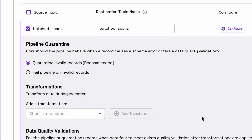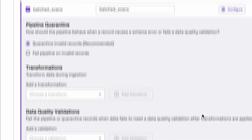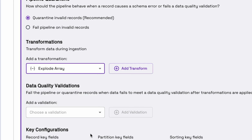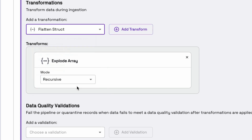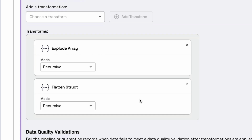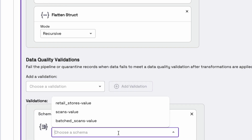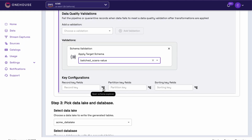Pipeline quarantine ensures that records that don't fit a schema or that fail a data quality validation are never lost. This setting determines whether bad records are written to a quarantine table or if the pipeline should error out. We can apply transformations, including filtering, flattening, and data masking for security. Multiple transformations create a sequence. We can selectively parse JSON and break nested structures into separate tables or flatten them into a single table. Data validation can be added, for instance, to validate the incoming data against a schema. And finally, we can choose the record key fields or keys for partitioning or sorting.